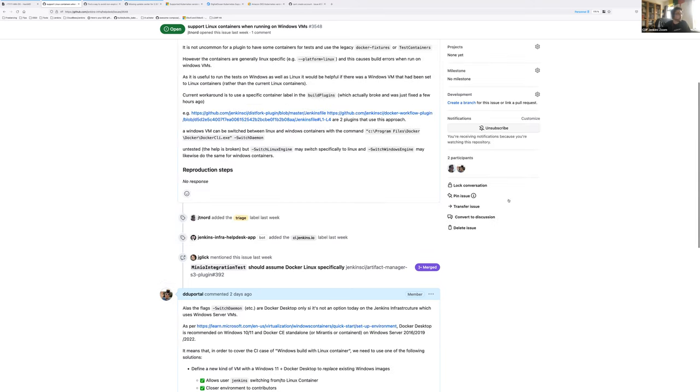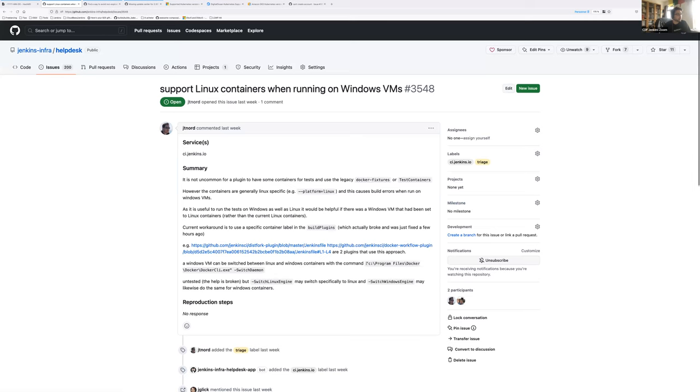Alas, the solution proposed by James, that's really nice of him. He shared with us the switch daemon, but that's a specific feature of Docker Desktop. Hence my proposal to use Docker Desktop on Windows 11, because of course you cannot install it on Windows Server. It would have been too easy otherwise. But we can install Windows 11 on virtual machines. Yes, Azure provides a way to have Windows 11 virtual machines.